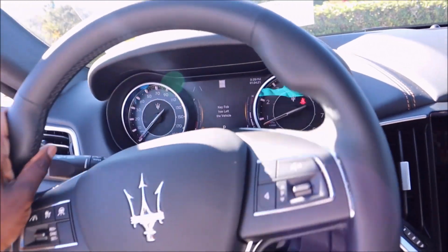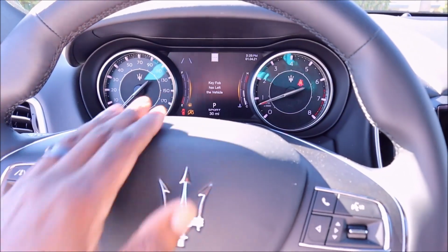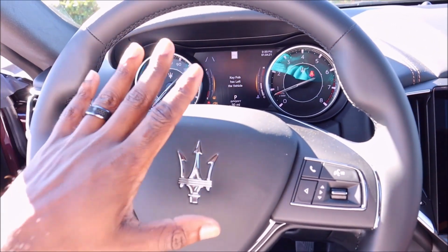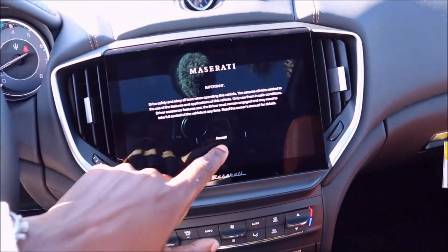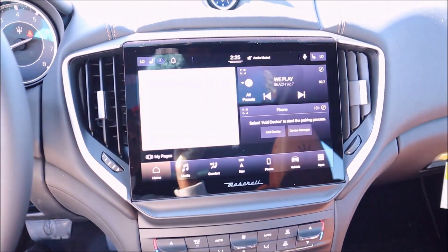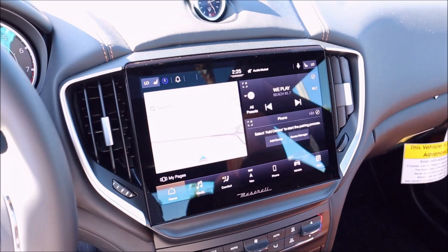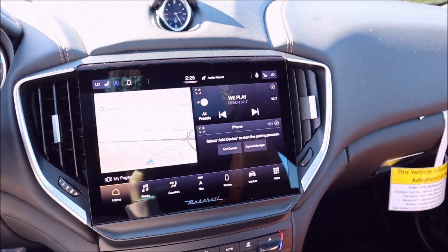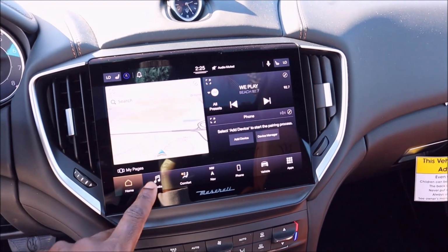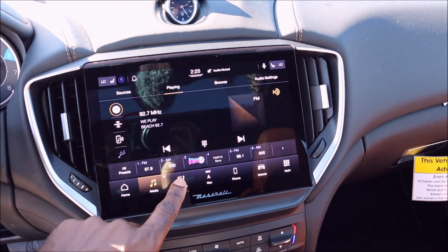You do have the new TFT screen here, all right, for 2021 with the new dials and the aluminum gauges. All right, we've already been through all those, so I'm just going over it quickly. You also have the new 10.1-inch Maserati MIA system, which is Maserati Intelligent Assistant. All right, and this is all new for 2021 as well. Did a full 22-minute video on that, so make sure you check out that video. But this infotainment system is crazy.